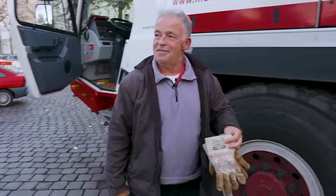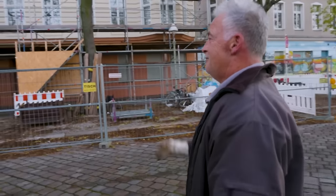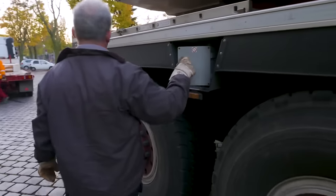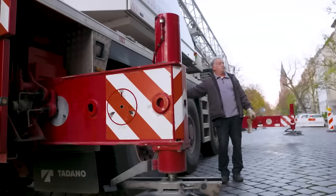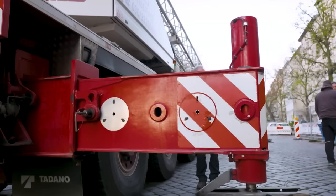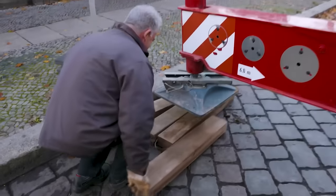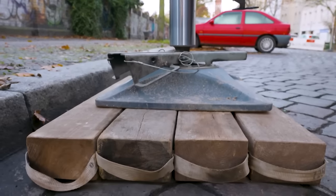At the construction site, scaffolders are already waiting to dismantle the weather roof. Eddie Kirkelich doesn't waste any time and gets the crane ready for use. To do this, he first extends the supports. To spread the crane's weight over a larger area, he places wooden beams under the supports. The cobblestone pavement alone cannot support the crane.